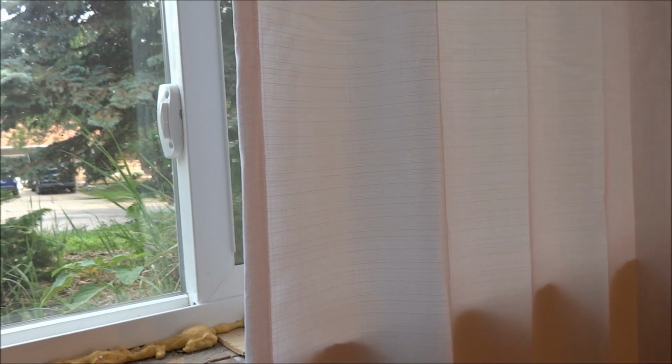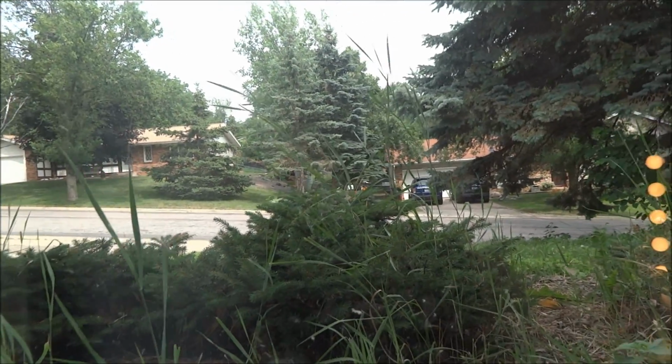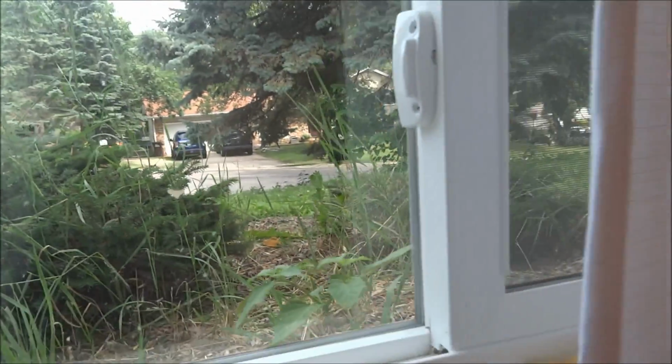This is just the window in the room. I covered it with some just plain white curtains, but I don't have any blinds yet, and the window isn't trimmed yet, so it's not really that interesting. This is what you see when you look out of my window. This is my car, my neighbors.